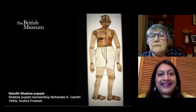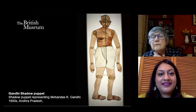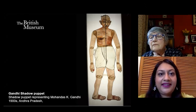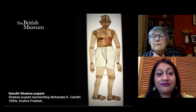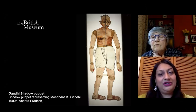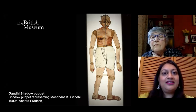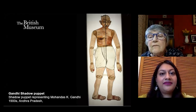Now, these days, shadow puppetry still continues, but as you can probably imagine, it's under quite serious threat by film, TV, and I suppose to a slightly lesser extent, radio as well. And I guess also just to add that, in different parts of India, different mediums are used to tell stories and share information. And on display in another part of the gallery, we have the Ghazi scroll.